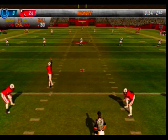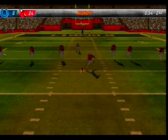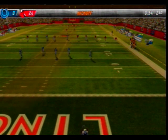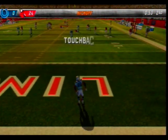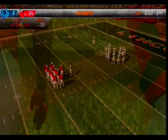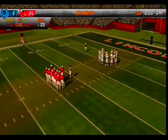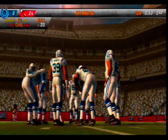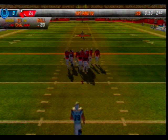Clawson looks like he's just about ready to kick this one off. This one is fielded by Andrews. The Colts need to rebound quickly as they start this drive at the 20-yard line. Ball on their own 20.